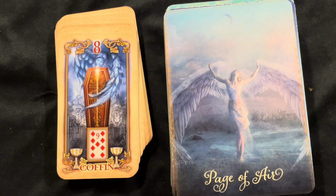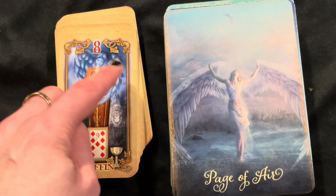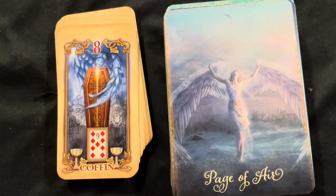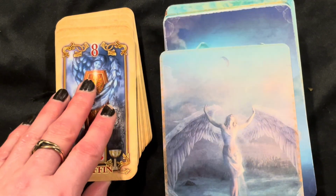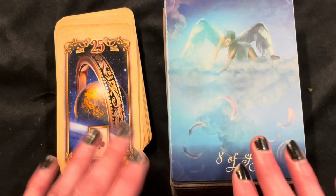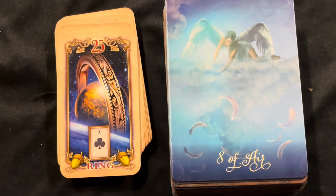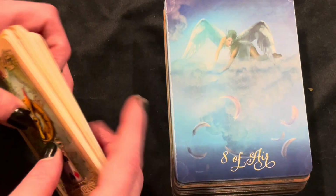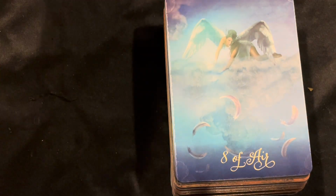Oh, this is interesting. We have the angel with the wing here, and then we have an angel here with the Page of Air. Oh, okay, so I guess messengers are knights because we've got pages here. And then the Ring and the Eight of Air. I think these go together really well. I think this is a pretty good pairing. So that's the cartomancy deck that I'm going to be working with this month.